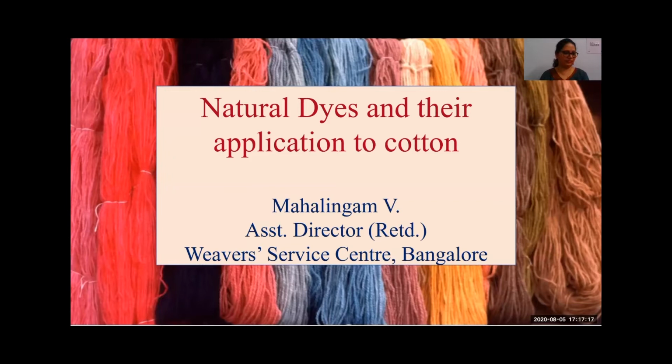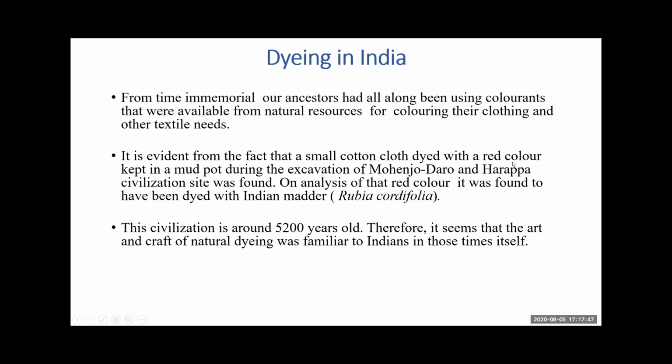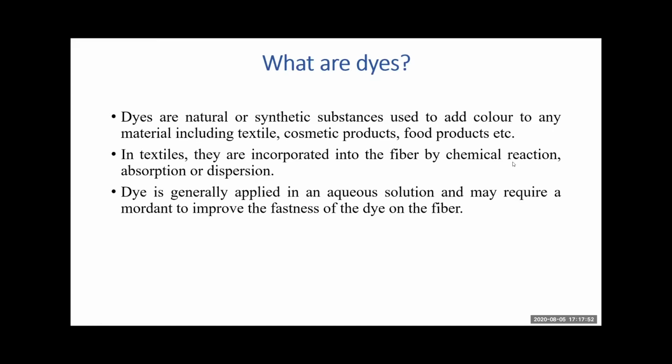So our topic is natural dyes and their application to cotton. First of all, we must know what dyes are. Dyes are the substances which can yield color and have the capacity to attach to a fiber. These dyes are derived naturally as substances that we get from plants and trees as roots, bark, stem, leaves, fruits, etc. On the contrary, in synthetic dyes, we get the dyes from petroleum byproducts, coal tar dyes.